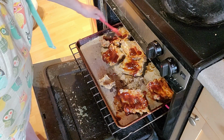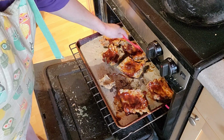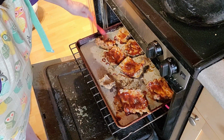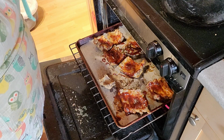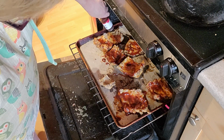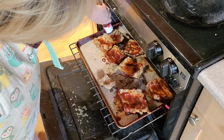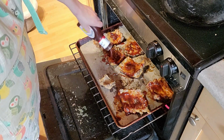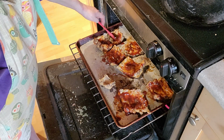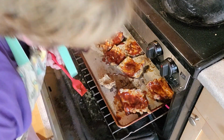We're going to go 5 minutes on each side. Okay, so spread it around real good. Make sure they're really covered. I'll do this a little more on that one there. Okay, 5 minutes back in the oven, and then we're going to flip them over.